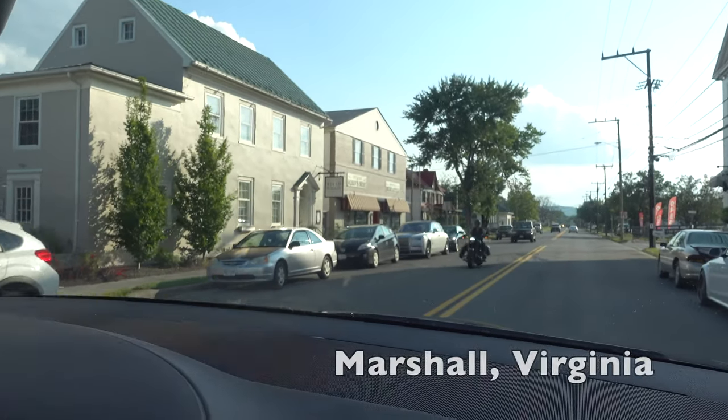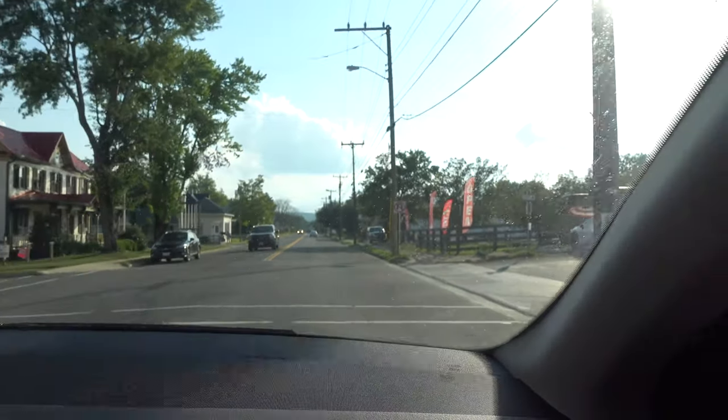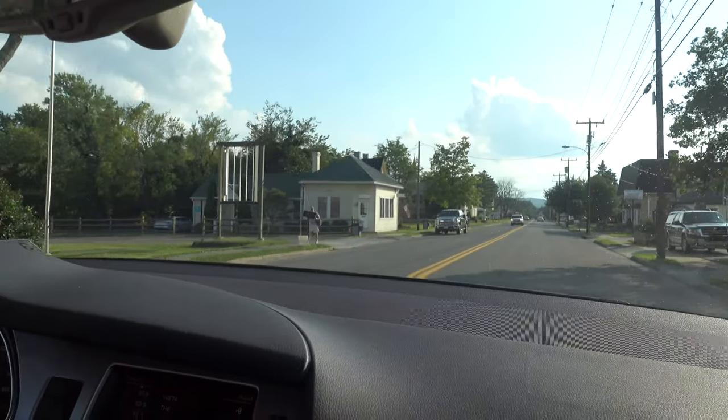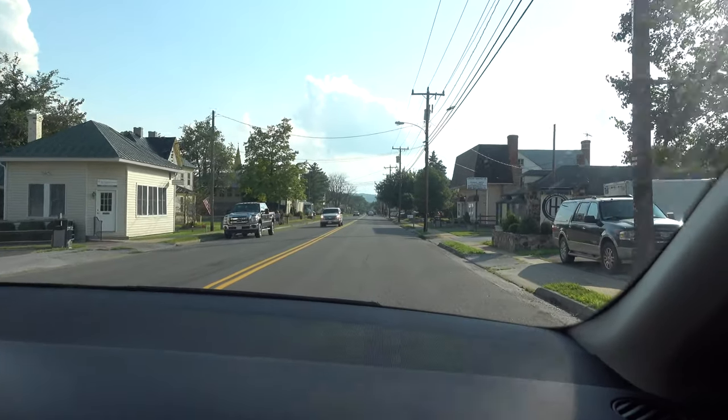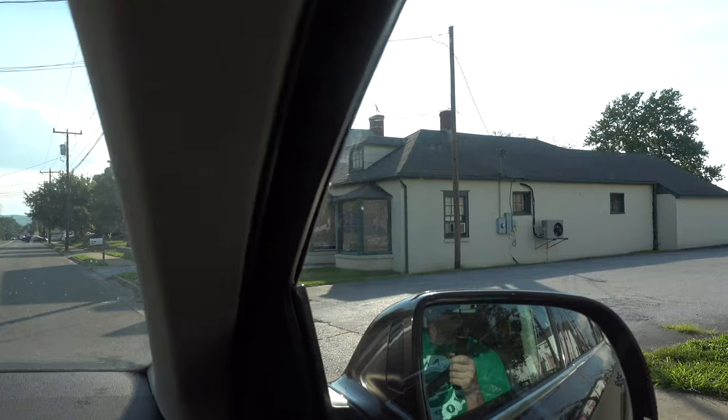Is that an RS? What? Why is there a Phantom parked on this street? That's a new Phantom. And what's with all these buses and... wow. Maybe this is why they're located up here. Yeah, obviously there's a lot of money and stuff going on up here, I guess.